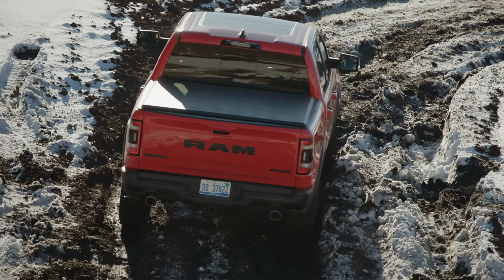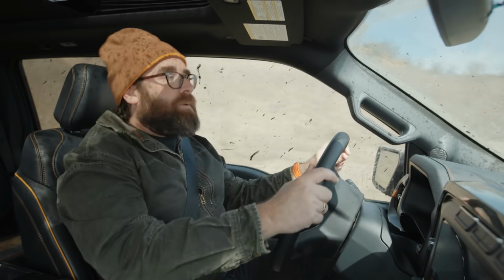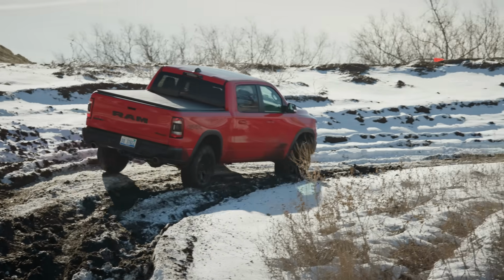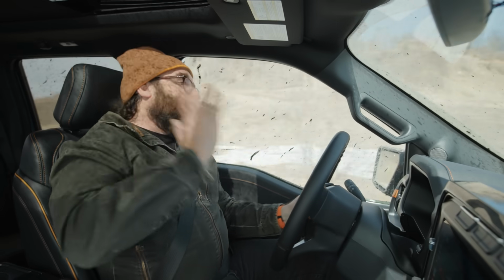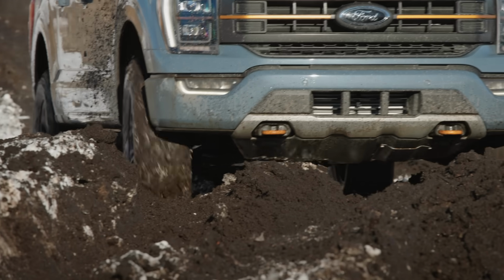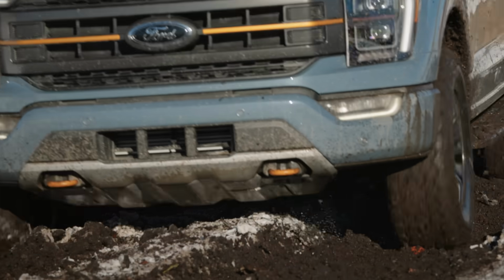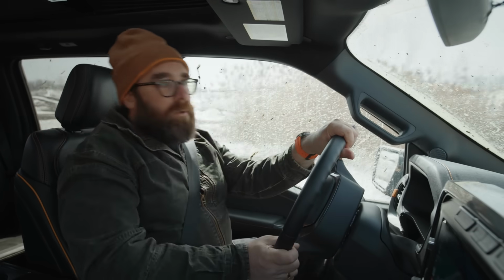I'll give you a for instance. So there's this muddy hill over there, and in the Rebel, you can go up it, but you gotta put it in 4-low, you gotta lock the diff, and you gotta really get the right line. Here in the Tremor, 4-high, I'm not even playing with the modes. There actually is a mud mode, didn't even turn it on, didn't lock the rear axle, scampers right up it, no thought necessary. And that to me is just the mark of a better off-roader. So as far as driving performance goes, Tremor all day over the Rebel.